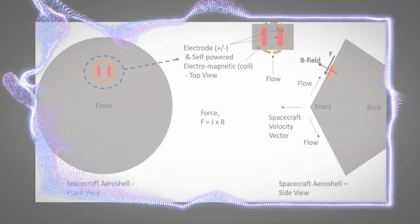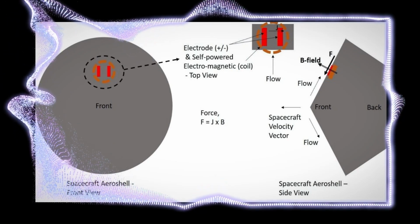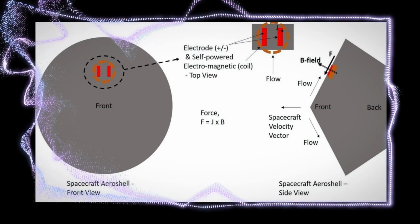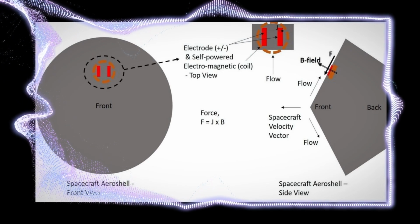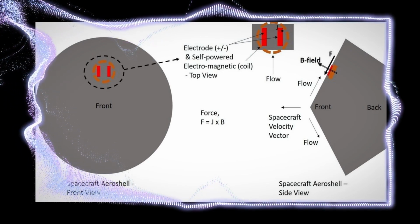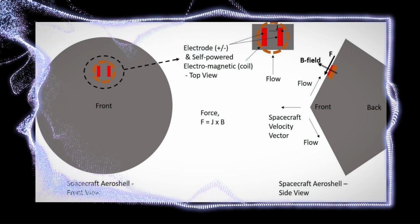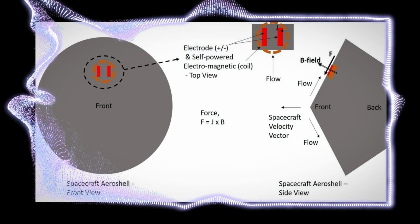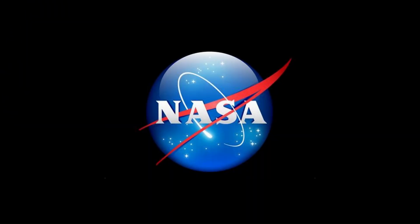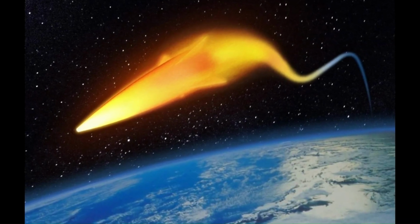NASA's concept involves 2 electrodes embedded on the heat shield of an aircraft or spacecraft, along with an electromagnet beneath the heat shield. The pair of electrodes capture the electrical charge in the ionized flow of gas outside the craft, either to charge a battery or to power an electromagnetic coil embedded in the aircraft or spacecraft. NASA says the electromagnet can then be used to control the flow of gas around the vehicle, either to reduce drag or steer the vehicle.